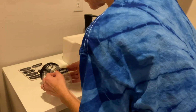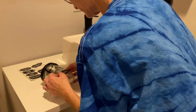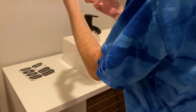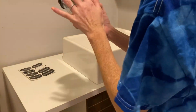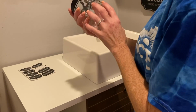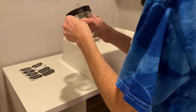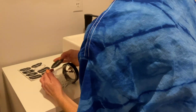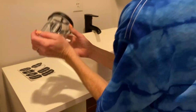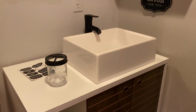Right here, I'm putting the labels on the jars. And it takes me a try or two before I get the label set where I want it. As you guys will see, I peel it back off and resituate it, I think, three times by the time it's all said and done and I'm satisfied with the placement. But I do eventually get it. But I really think that the bathroom looks really cute the way that it turns out. You guys will have to let me know what you all think down in the comments.